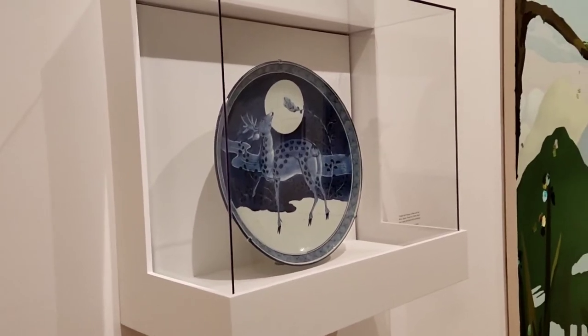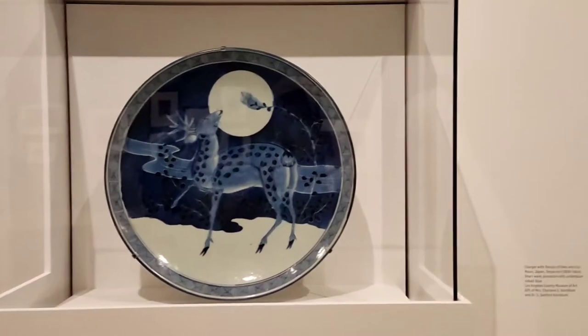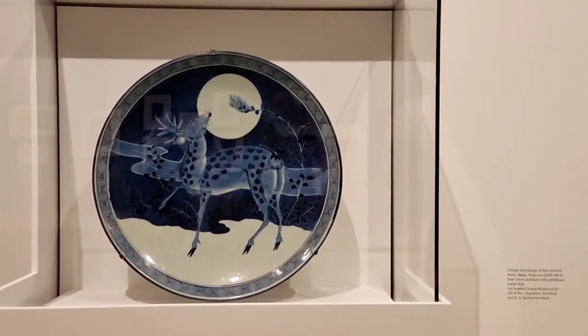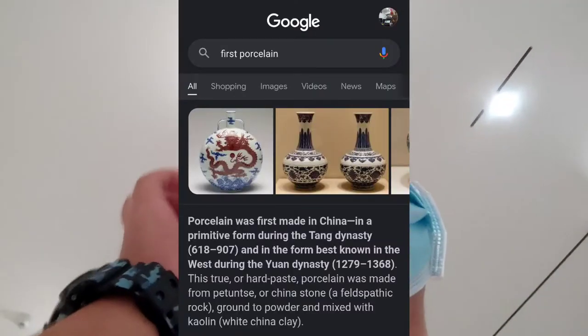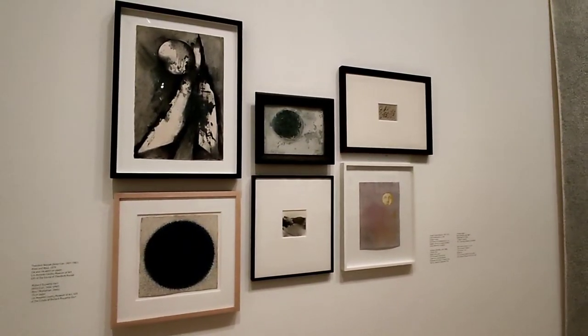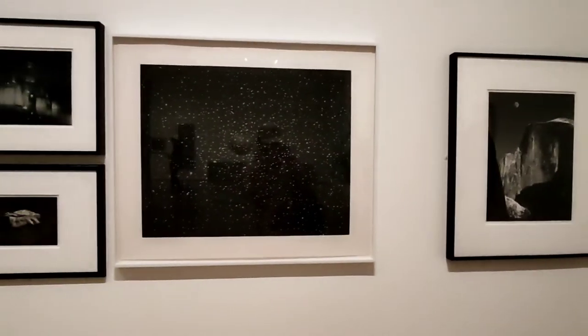A deer. I'd totally dig this for Chinese dinner. I know it's not Chinese, but I think it's inspired by Chinese art, because the Chinese made porcelain, I believe. First porcelain. It was revolutionary. We have El Capitan. We have the galaxies.